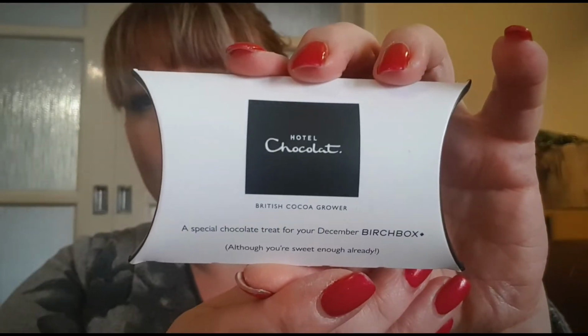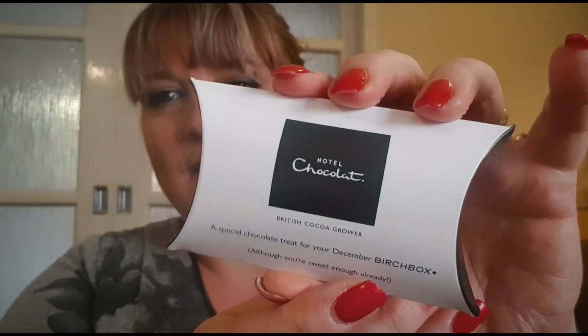First thing I see, Hotel Chocolat. A special chocolate treat for your December Birchbox. That's cool. I've never tried, there's two.